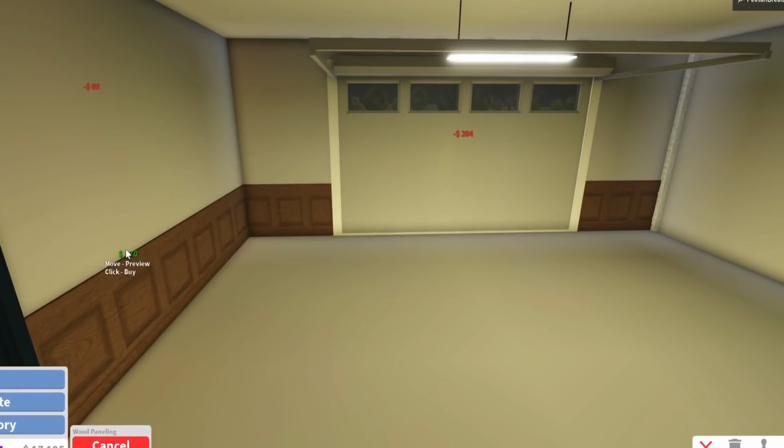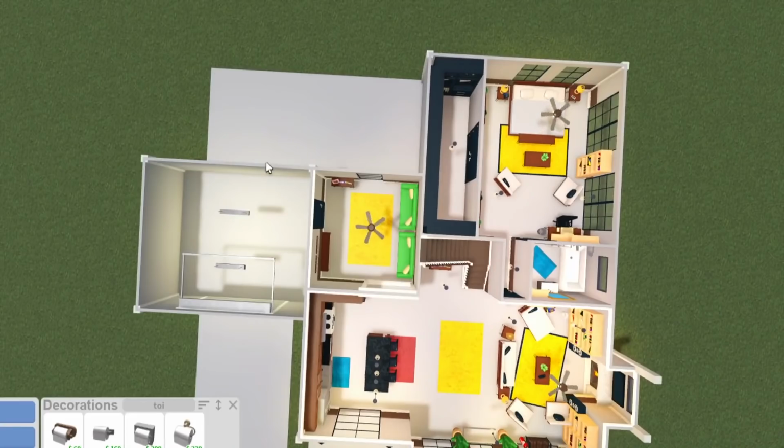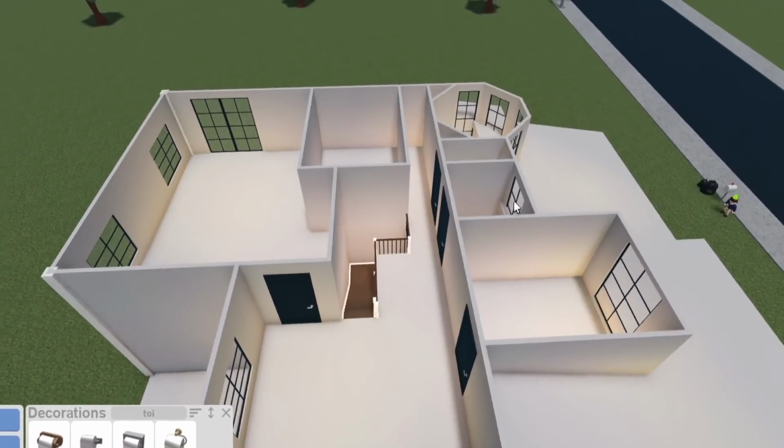The first house that I did for this challenge. Not the greatest home. Okay, there we go. The first floor is basically done. Still have that patio to do, but I'm gonna go ahead and do the second floor off camera, and then we will return with the tour, guys, of our no coloring house.